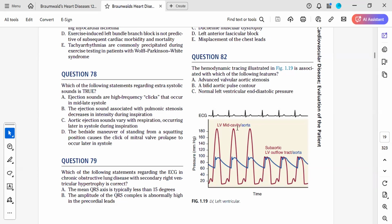And clearly, you demonstrated and explained the increased pressure gradient in systole during mid cavity. But this may not happen typically if you had an apical HOCM, because you can have different types of hypertrophy in different areas and they may not necessarily exhibit the mid cavity pattern. And if you look at the aortic waveform, it's normal throughout, so there is no evidence of valvular involvement. The bifid is also known as the spike and dome.